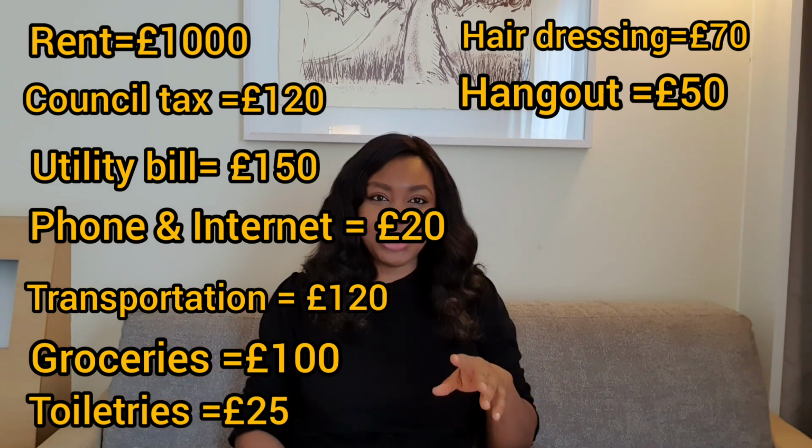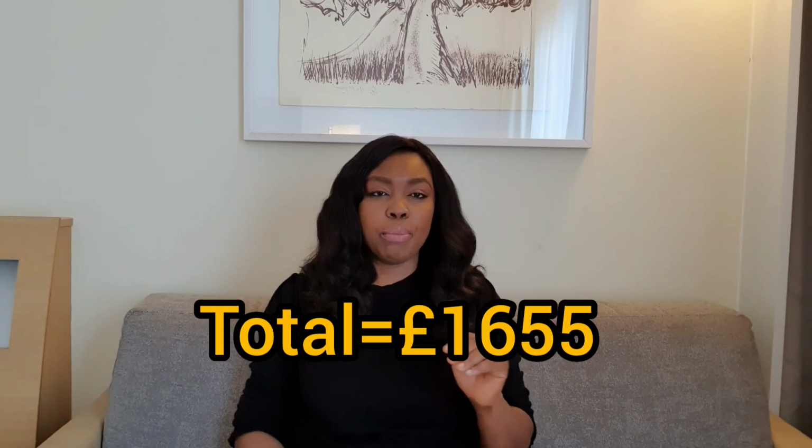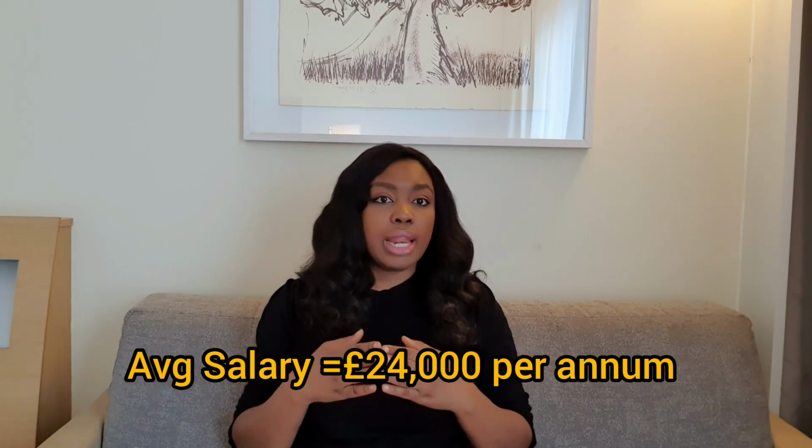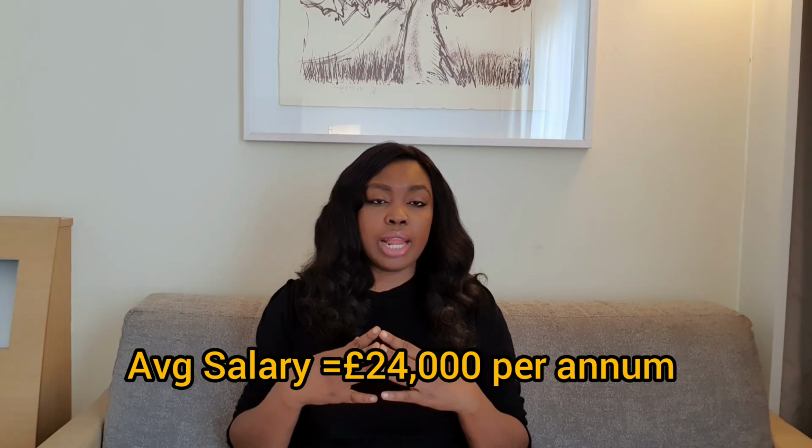So this comes down to £1,655 per month. So I used like a salary calculator. So assuming that you're earning this exact amount and you don't have any savings at all, you should be earning at least £24,000 per annum. But then I don't recommend that you're living like paycheck to paycheck, like easily you'll get into debt.